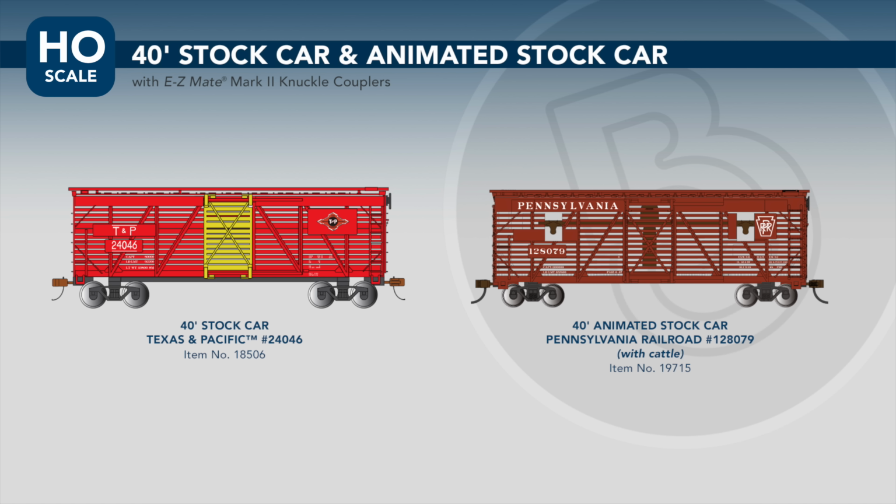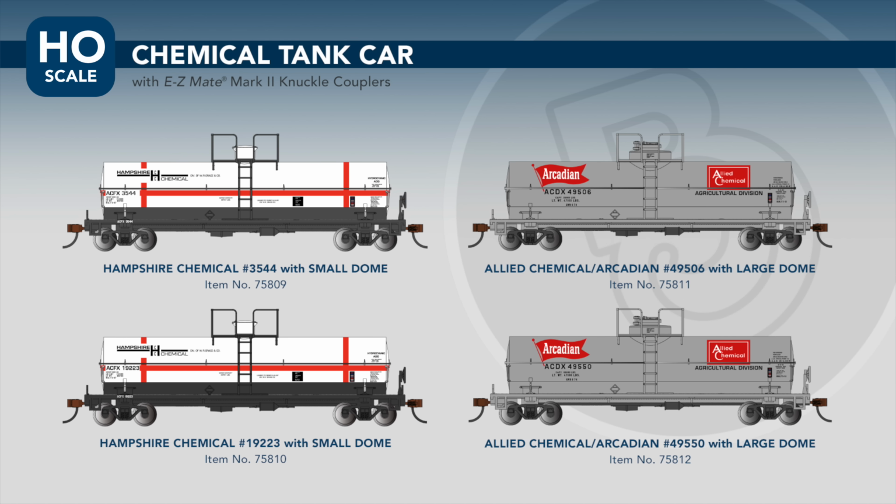The animated stock car features bobbing animal heads in the windows, while our standard line stock car features posable opening doors. In addition to new road numbers for our existing schemes, two new paint schemes join our chemical tank car range, with two road numbers each for Hampshire Chemical and Allied Chemical.